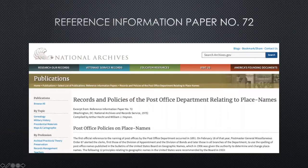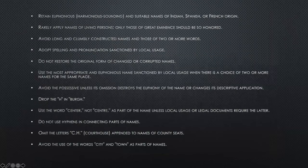There is a reference information pamphlet, number 72, that deals with the records and policies of the Post Office Department relating to place names. Because remember, post offices are established in places, and those places have to have names. And sometimes the name of the place occurs because now there's a post office there. So there's a list of things that will be avoided.